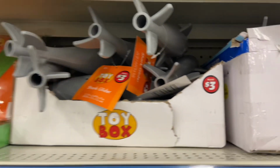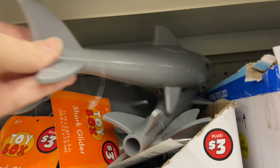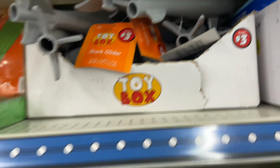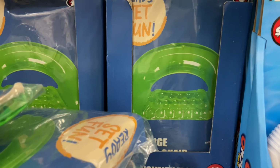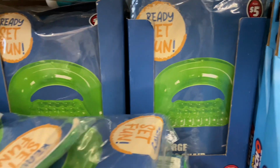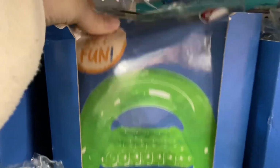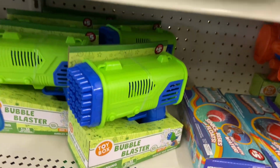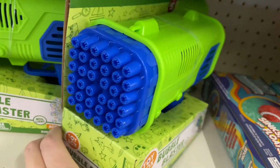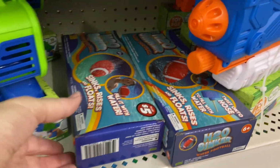Got some floats here. A cute shark. Oh, that would even be nice in the bathtub for a little one. And some chair to sit in. Look at how fun that is for $5. You sit in it. That would be fun to do. Let's see. Look at that bubble blower. Oh my goodness. Love that for $5.